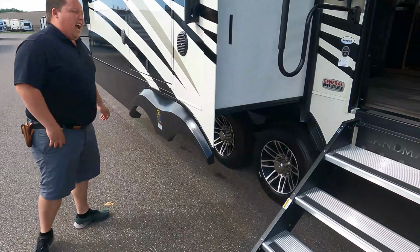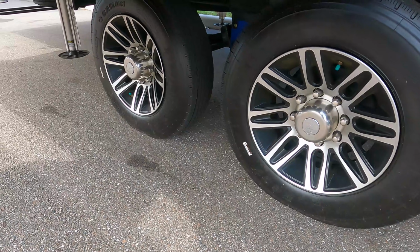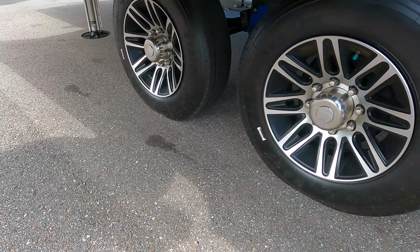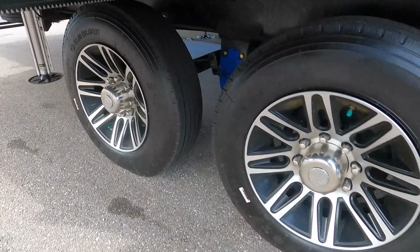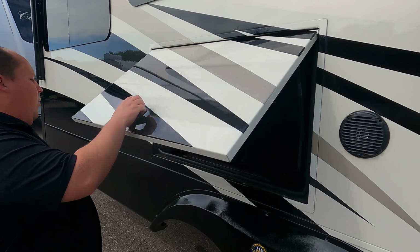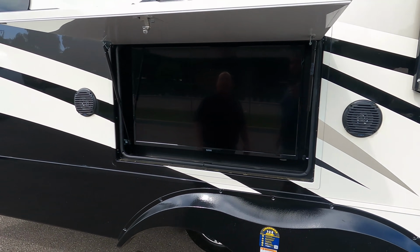And then look at these tires, Will. They're the Saloons. I love those. 215-75R17. And you do have the MattsRVReviews CRE 3000 suspension. Right over here, we do have a TV on the outside. Summit TV with speakers right there.